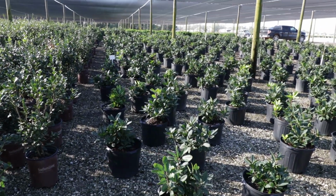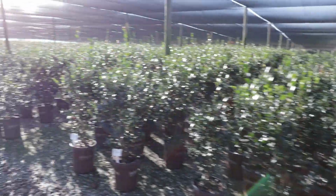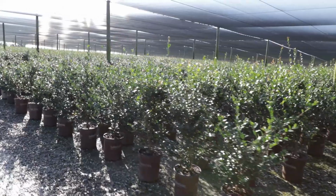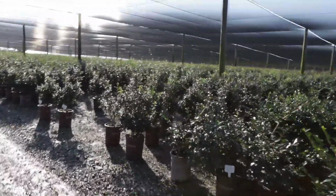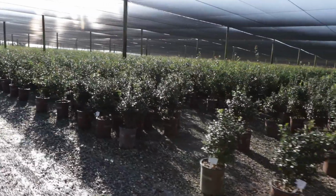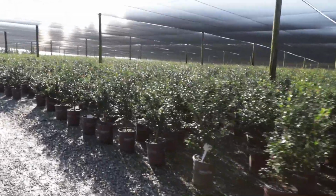We saw these Miss Scarlet Illicium earlier. Here's some they're growing in 7-gallon containers. Again, that's a native. And then this is Camellia World here. These are all the October Magic camellias. Some are blooming already. Some are just budded up. It is that time of year when we start seeing these open up. Down here on the Gulf Coast, it's a little bit later. They need cool nights to start triggering the flowers to open, but they have all the colors here.